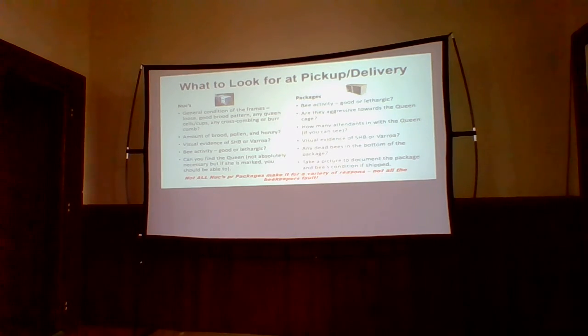And as soon as you get it, if you've got a problem and you want to complain back, you've got something to do. Not all nukes or packages make it for a variety of reasons, and they're not all due to the shipper's problem or the bee supplier's problem. They're not all your problem. Sometimes they just don't work out.